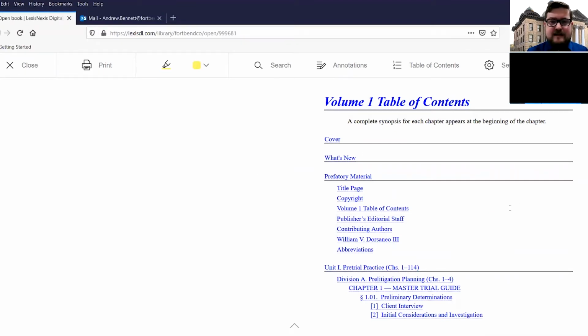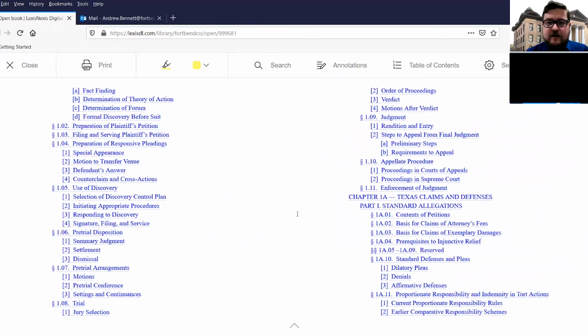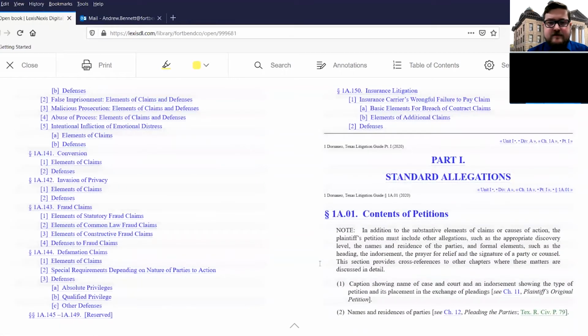Anything that's blue highlighted means it's within that particular volume that you have access to. Like I said, if it's a green highlighted link, it's Lexis Advanced. So if you have both, you'd be able to use them interchangeably, or if you're here in the law library, you'd be able to do that. But I'm just going to click on through here. I'm just going to go to chapter 1A here. I've looked through it, I've decided this is what I want. I want to go to contents of a petition. Click on that, and then there you go. You're right there.